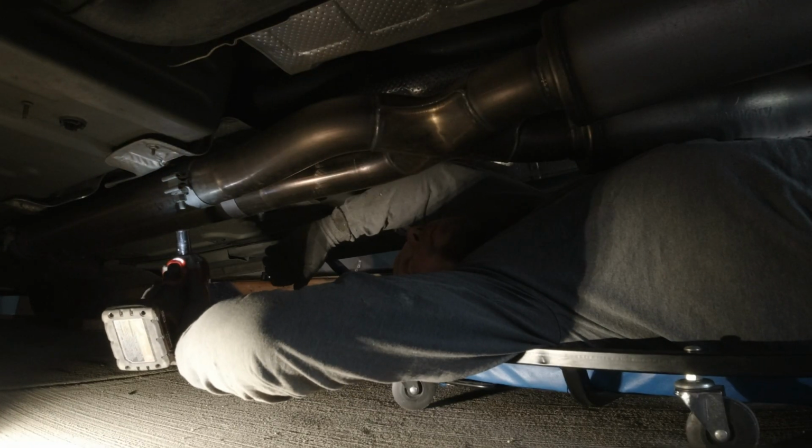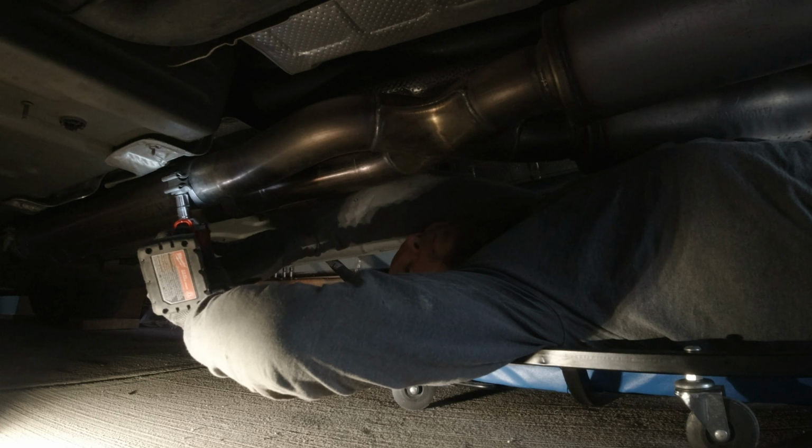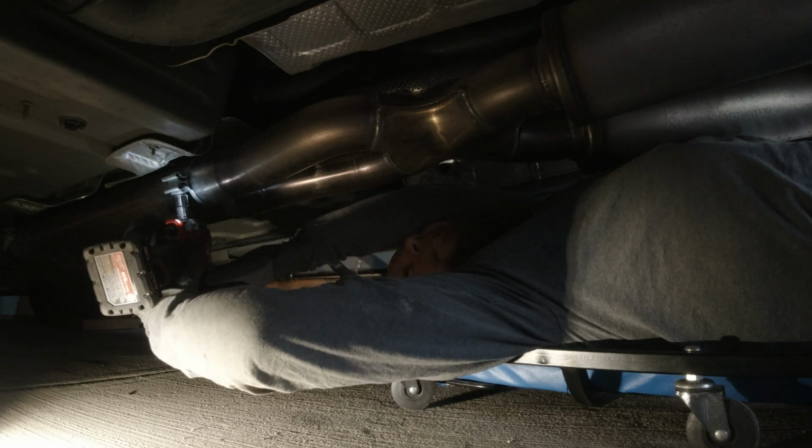So thumbs up for the performance diff brace. I can't say enough good things about it because my diff is in one piece right now. And I'm probably going to regret not having safety glasses, rattling this, and having the dust fall in my face.